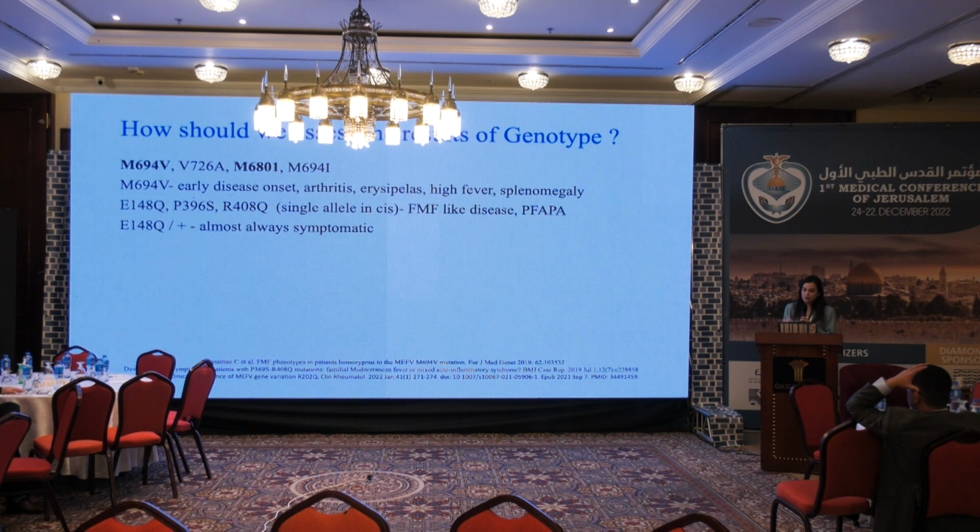Okay, so shortly regarding the FMF genetic testing, the first 4 mutations are some of the most common mutations that we see, and they are disease-causing mutations. And once you see them, especially in a homozygous pattern, if the patient has the appropriate phenotype, you can say that they have FMF. The E148Q is considered a variant of unknown significance. However, if it is associated with one of the disease-causing mutations, it is almost always symptomatic.